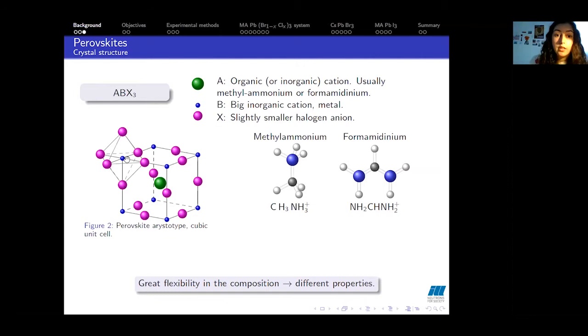These are the methylammonium and formamidinium, which are two organic molecules that I have used so far in the synthesis of my perovskites. So these two molecules would be in the center. Another key point of the perovskites is that they offer great flexibility in the composition. Depending on the atoms that we decide to put in our perovskite, we would get different properties. So this is something that we need to keep in mind.